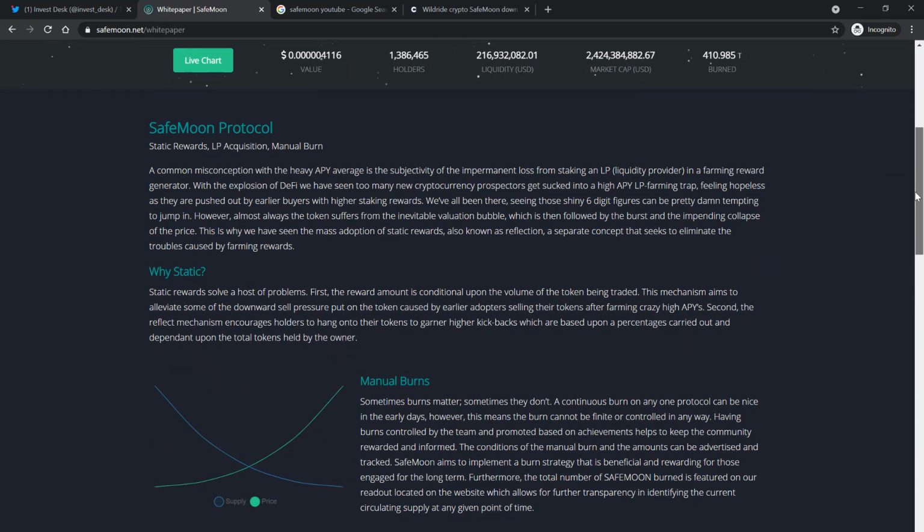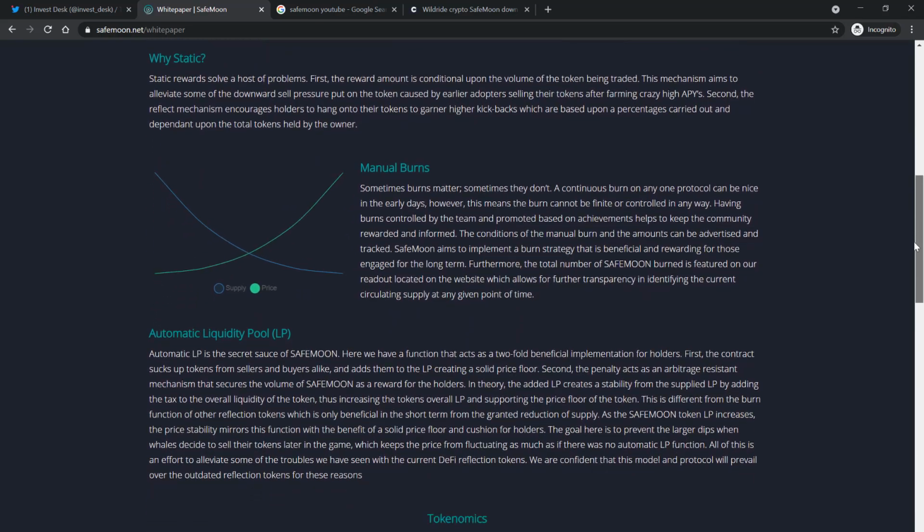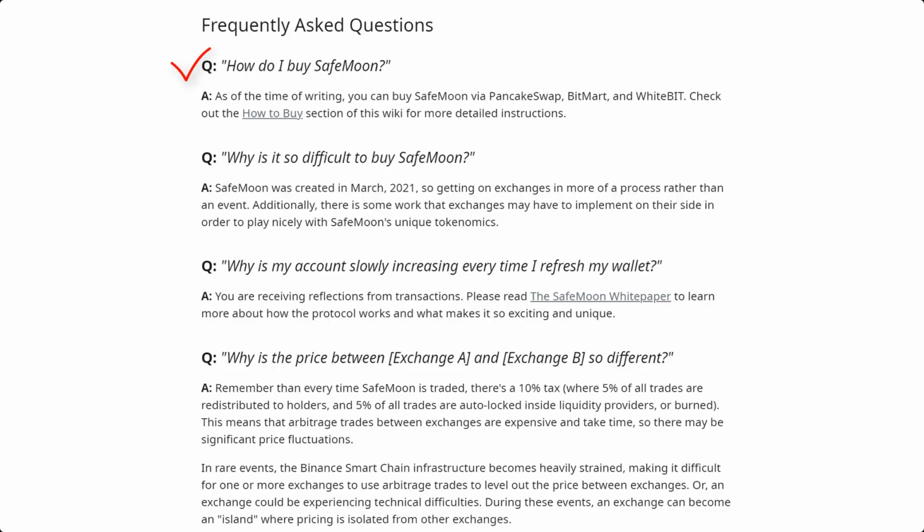This is directly from the SafeMoon team itself. So with the first question, how do I buy SafeMoon? Of course, as of the time of writing, you can buy SafeMoon through PancakeSwap, Bitmart, Whitebit, and of course, there are other exchanges as well, derivative exchanges or spot exchanges. For example, it could be ZBG, Gate.io, Hotbit, and so on.